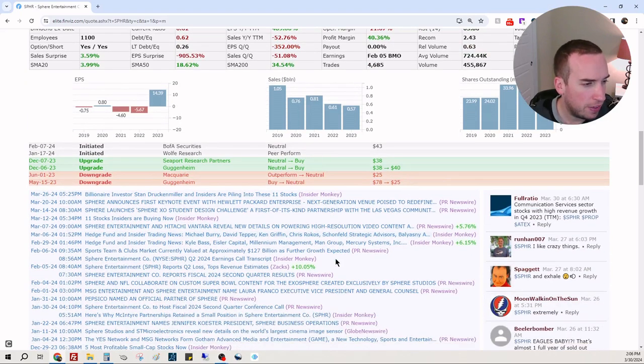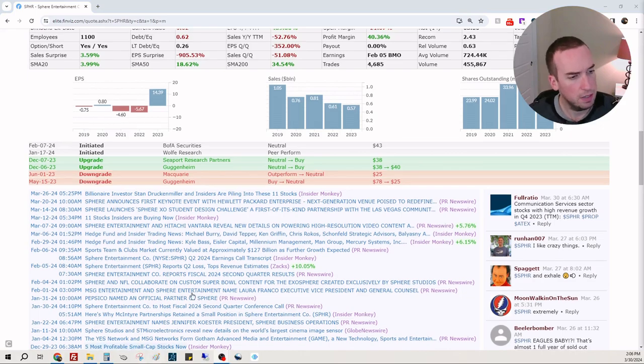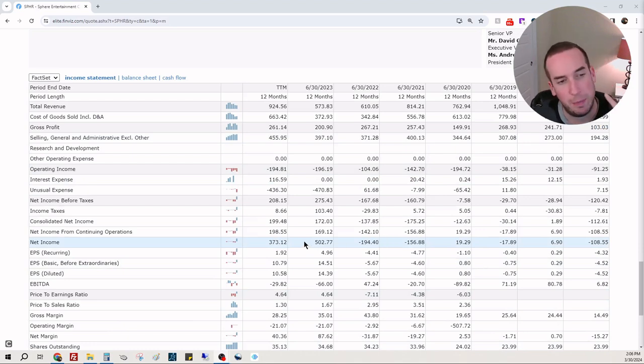They did have earnings on February 5th. Looks like the EPS lost, but the revenues beat based off of that. Let's just go down here and check. So it looks like they're in and out of profitability depending on the quarter. Total revenue has jumped quite a bit.